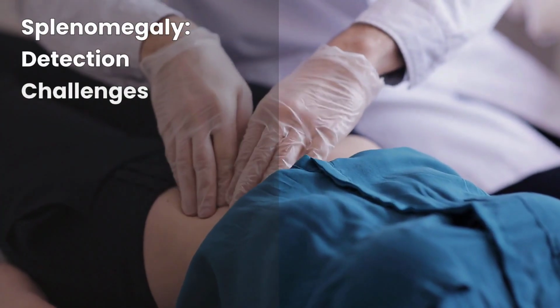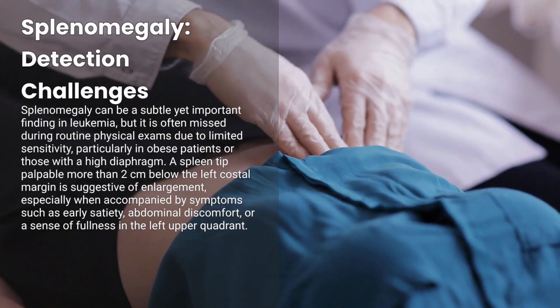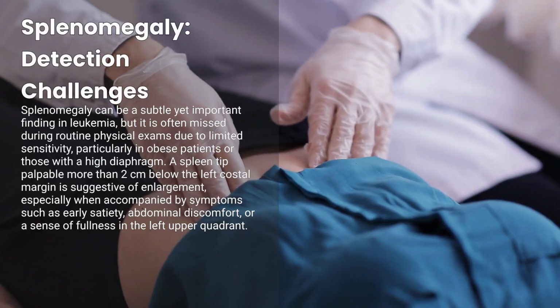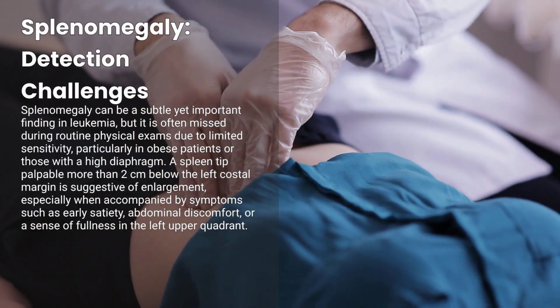Splenomegaly, detection challenges in primary care settings. Splenomegaly can be a subtle yet important finding in leukemia, but it is often missed during routine physical exams due to limited sensitivity, particularly in obese patients or those with a high diaphragm.